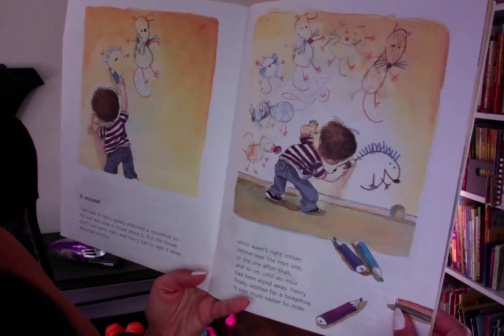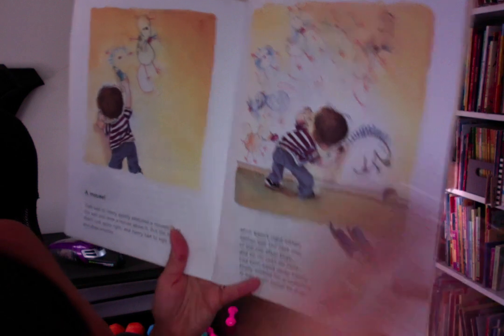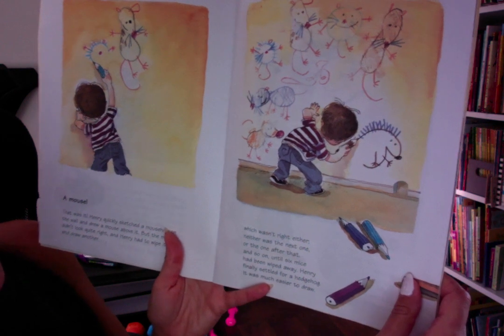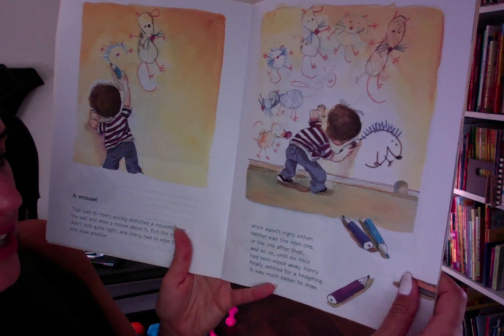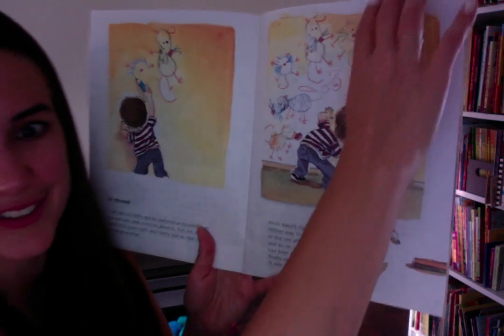Henry quickly sketched a mouse hole on the wall and drew a mouse above it. But the mouse didn't look quite right, and Henry had to wipe it away and draw another, which wasn't right either. Next was the next one, or the one after that, and so on, until 6 mice had been wiped away. Henry finally settled for a hedgehog, and it was much easier to draw. There's the hedgehog. So all the mice and the hedgehog. Let's see what happens.